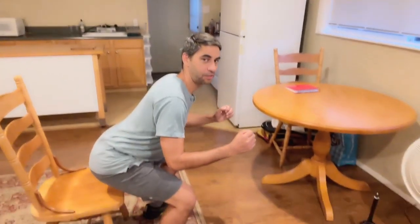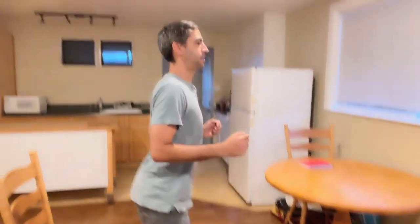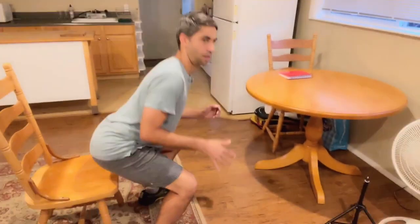You can also do the squat. If it's easy to do the sit to stand, get into a good squat position, okay? And squat down, have your butt touch the chair, come back up. Squat down, come back up. Down and up. If you get tired doing this, you could go back to the sit to stand.